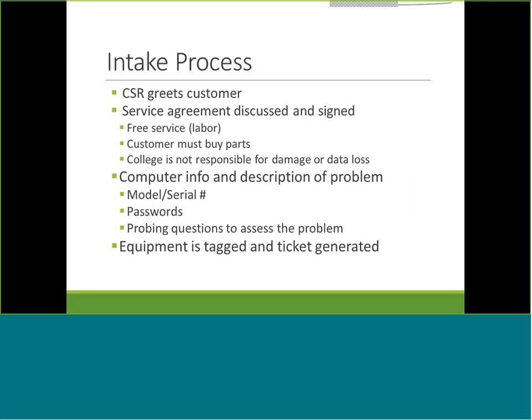So here's our intake process. We do have a designated person, and some of these tasks and duties rotate, but we do have a designated person that greets the customer when they come in. We do have a service agreement. This is a little bit different from the way David's program runs. We do this free of charge. We don't charge the students anything. And we do have the customer sign a service agreement.